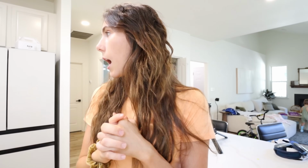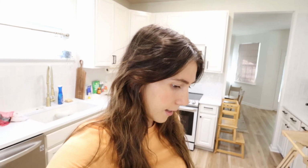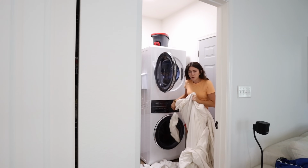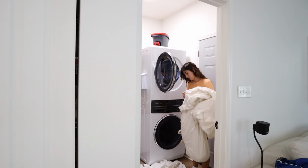Okay, so while the chicken is cooking, I'm going to speed clean this house because things got a little messy today, and my best friend is coming into town, so we want to make sure it's nice and clean for her. I'm so excited to eat that chicken. Roasted chicken is one of my favorite dinners. Oh no, I hate when my sheets fall off and they don't actually get dry.